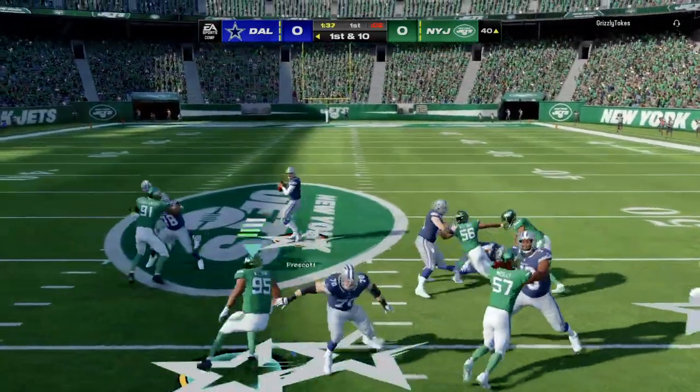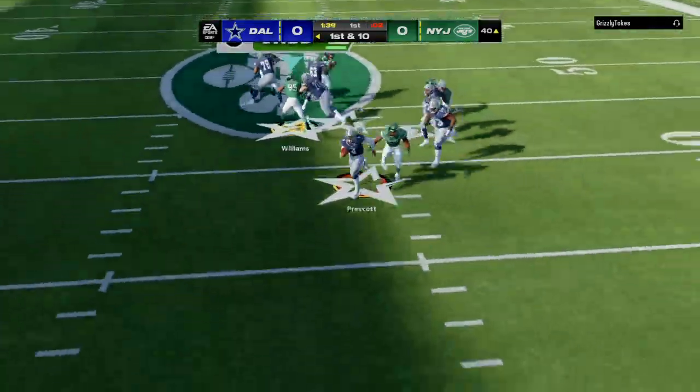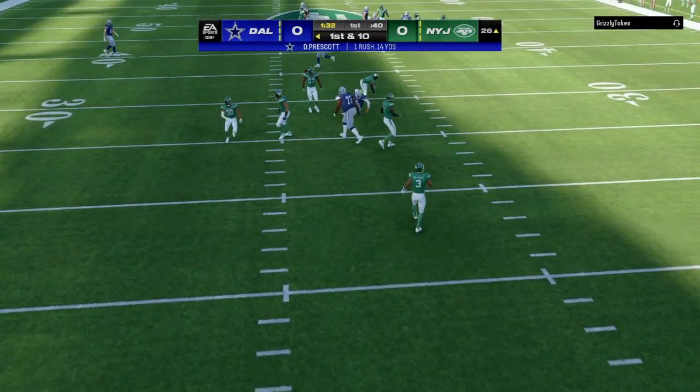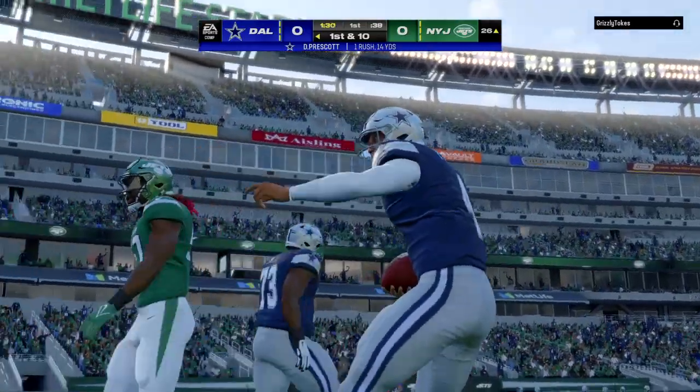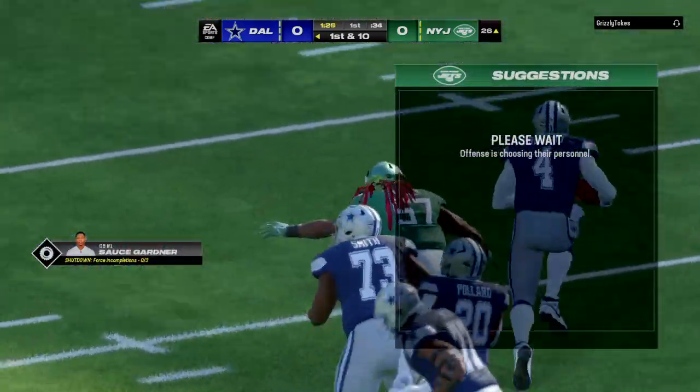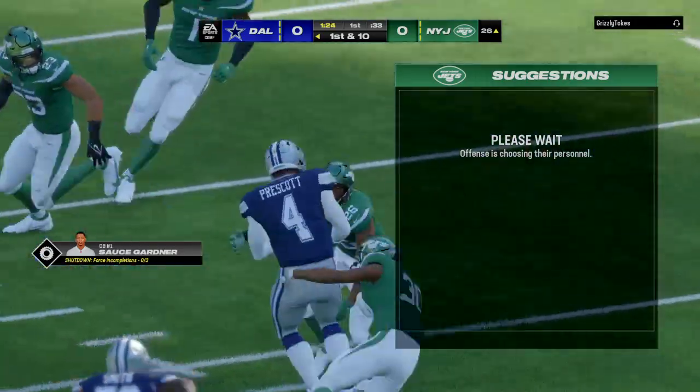Prescott off play action. And he works it past the 30, almost to the 25. Opted to run for it. The decision a good one. Picking up the first, getting 14 yards on the scramble.